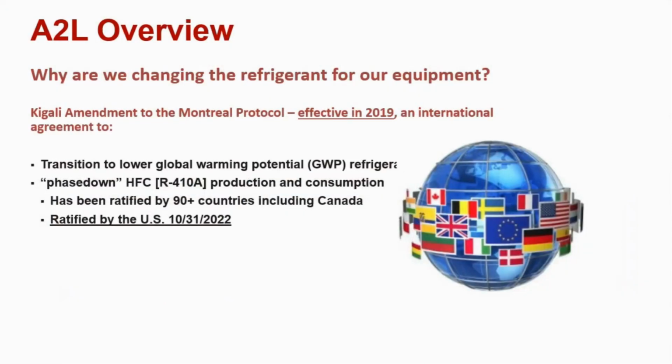So why are we changing the refrigerant for our equipment? Well, for those of you that have done the EPA Section 608, this has been an amendment called the Kigali Amendment to that Montreal Protocol. And what this is, it's an international treaty that transitions to lower GWP or lower global warming potential refrigerants.